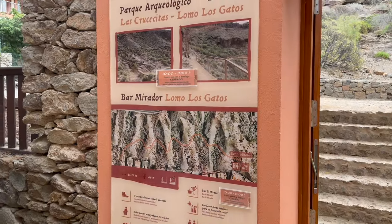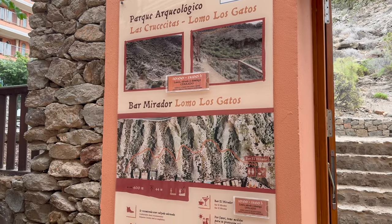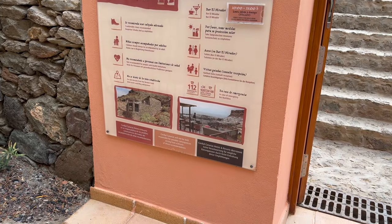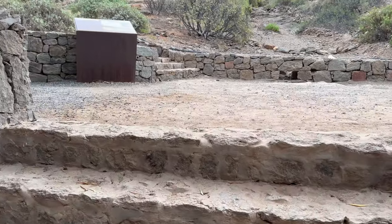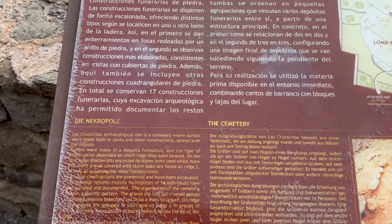Now, the hotel and resort was built on a burial ground, so one of the features of the hotel is you can take a tour around the burial site. And it's quite large in size, so it can make for a nice afternoon to just walk around and explore and see what's around.